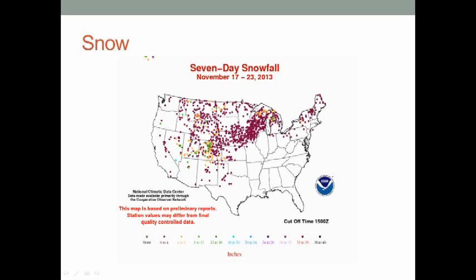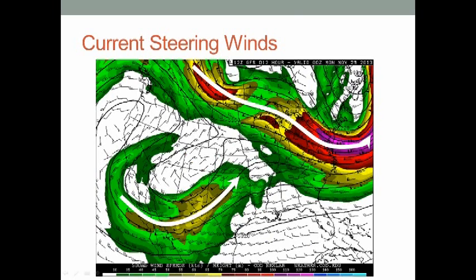Now, if you want to see how much snow fell over the last week, you can look at it here. And most of the area is that maroon dot, and that would be 0 to 4 inches of snow.